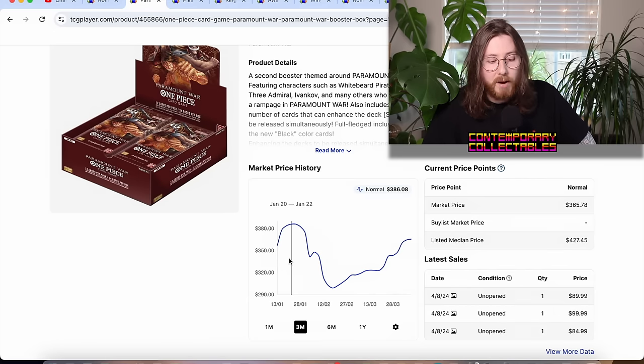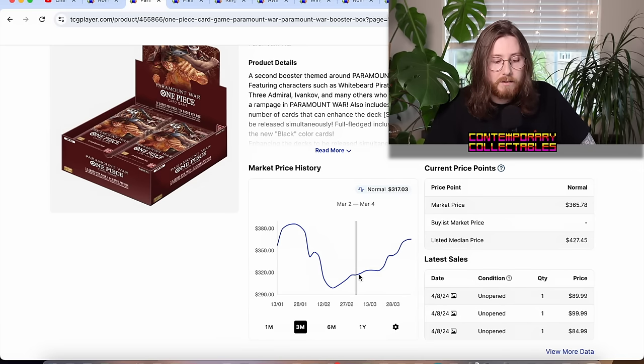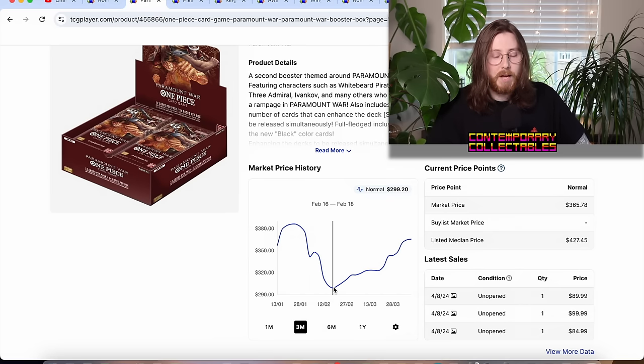Since the previous all-time high at 390, we did dip to just around $300, which is quite a significant drop. And now you can see we've had a resurgence. We've had, again, that confirmation that there isn't much of this restock going around, so it's given a bit more confidence into the market. I'm expecting to see this for Pillars of Strength as well.